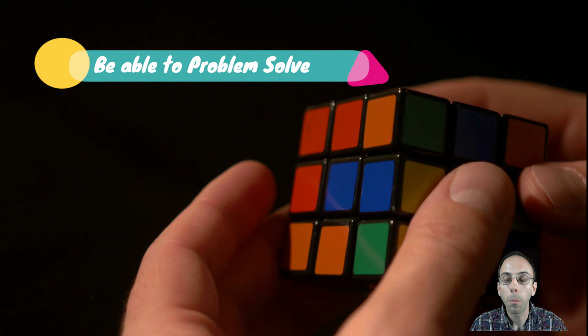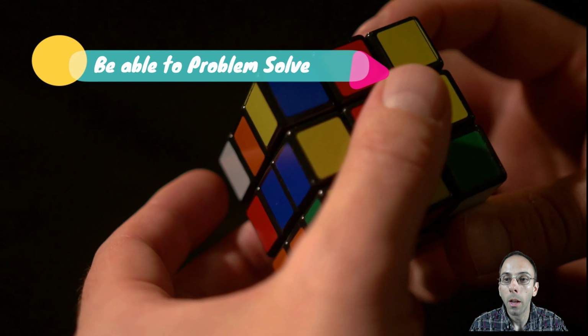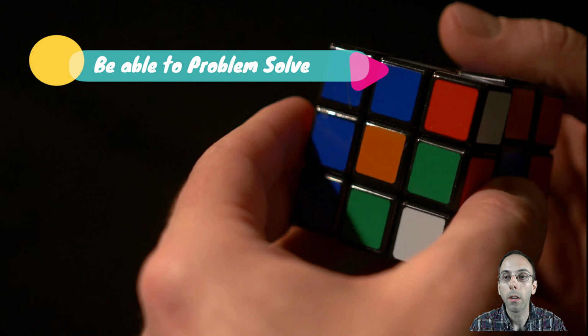This all goes back to being able to problem solve, being able to take a situation and figure it out, even if it takes a couple tries.